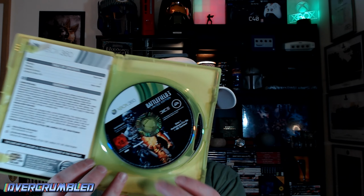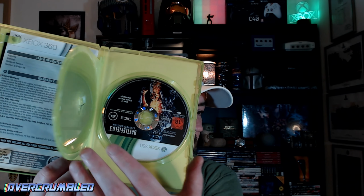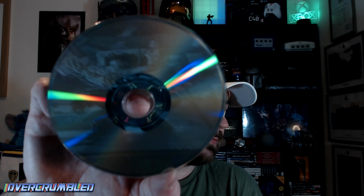Two discs. I would have thought that would have been smashed to bits. But yeah. Disc is practically perfect. Couple of scratches. What's this disc? Disc 2, single player campaign. Pretty much spot on. Couple of marks.